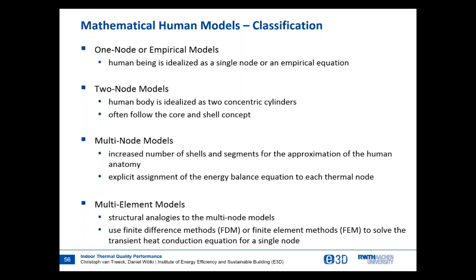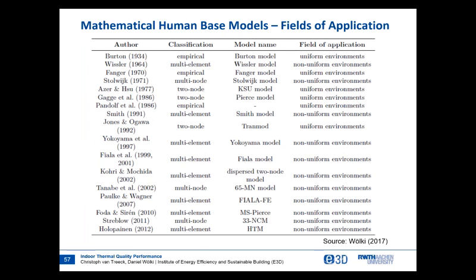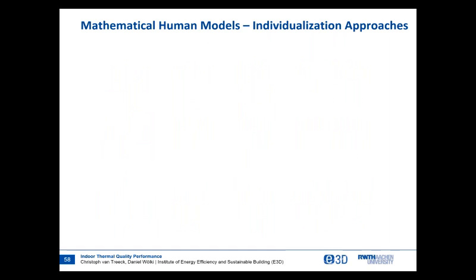This table here gives an overview of the different humanoids with respect to their field of application in connection with their level of discretization. The table is just to show you the huge variety of the various models. As we do not have time to go into detail here, we would like to refer to the literature.